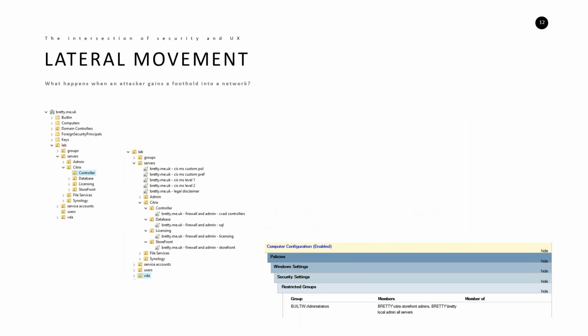One of the good options around that is having a strong OU structure for your Citrix, not only your infrastructure but your workers, and minimizing the administrator rights on those services. So for example, if you look up there, you've got the CVAD controllers or cloud connectors. In that case, you would maybe create an admin group for that service and enforce that admin group at that OU level. One of the things you'll notice here is domain administrators are not in the local administrators group for that server. And there's a good reason for this.